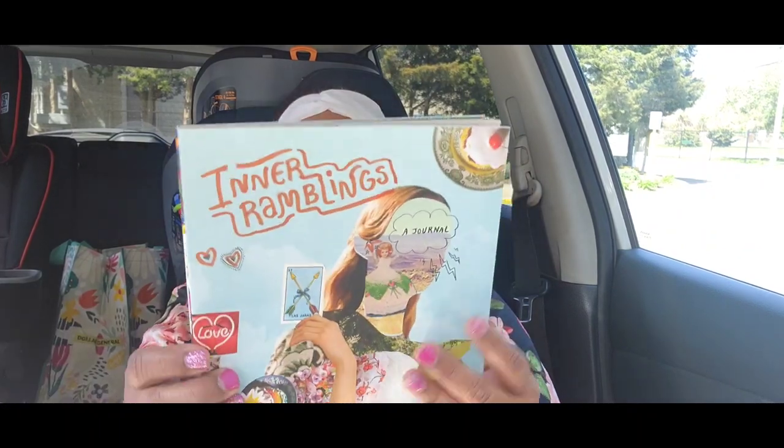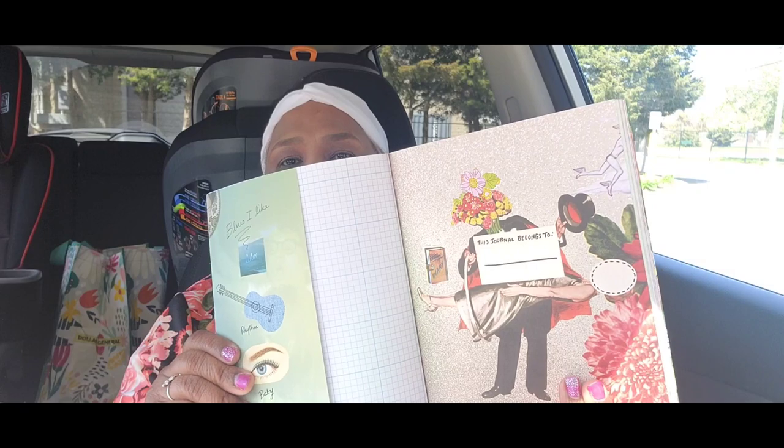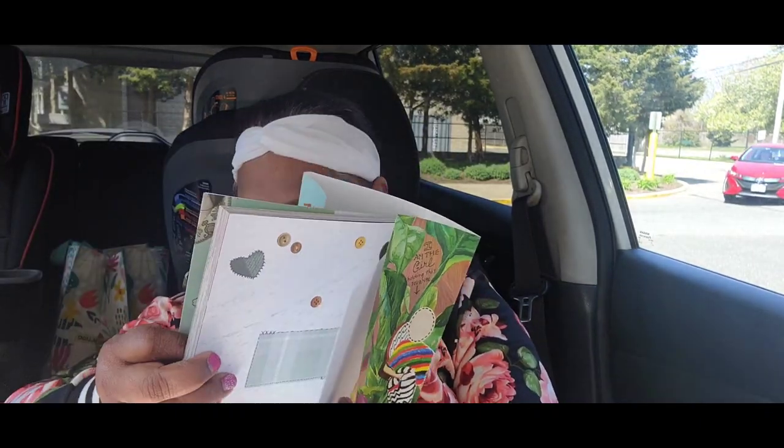And now as Mother's Day is coming by, I'm beginning to see books at the store. Now, I think I hauled this a while before. And this is Inner Ramblings, a journal. Now, look at that, how gorgeous. And this one, I don't know the price. But look at this journal. Look at how stunning inside. Absolutely stunning inside. What a gorgeous book. And look at the inside of it.